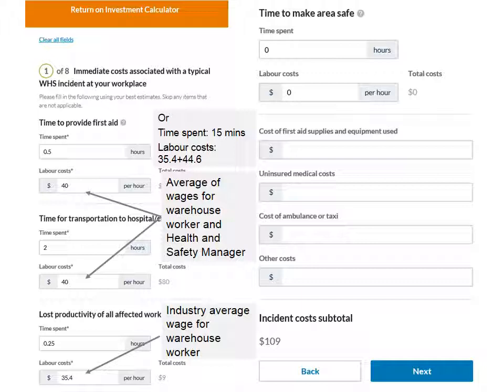So the time to make the area safe would be more applicable for an injury such as lacerations or slips and so forth, where the work environment would be compromised or may have been less safe due to the injury. In this case, no first aid supplies were used and the worker was transported via a company vehicle, and so no information for Rexel was entered in this case.